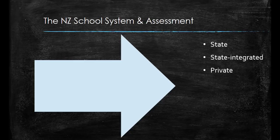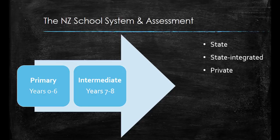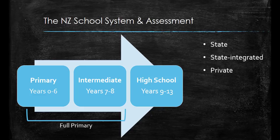This process is divided up by year levels, from year 0 to year 13. Primary school is from year 0 to 6. Intermediate school is from year 7 to 8. However, some schools are what we call a full primary, from years 0 to 8. And high school is from years 9 to 13. Some schools are just primary schools or high schools, but other schools follow through all the way from year 0 to year 13. Schools in New Zealand usually have between 100 students and 2,000 students.